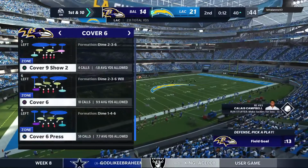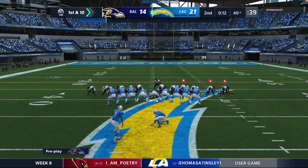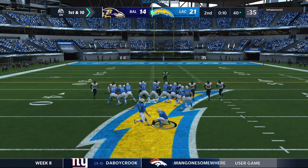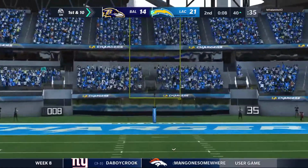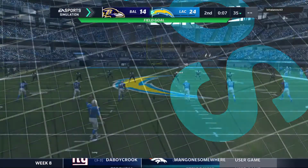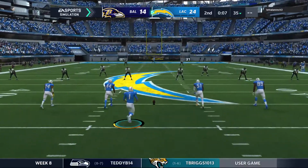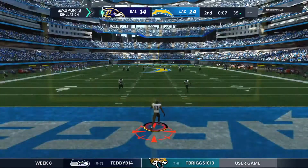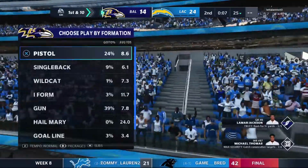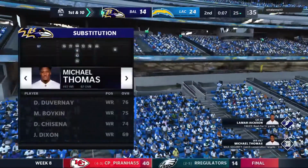Chargers going to use their 3rd and final timeout as they'll stop the clock with 12 seconds to go in this first half. A 57-yard attempt. And this is good from 57 yards out. That was bombs away right there. So a big play before the end of the half to get them into this spot, and they cash in with 3. How about the 1-2 to the solar plexus on that one? The big play, the field goal, not much time left on the clock. That's the way to go into the half.